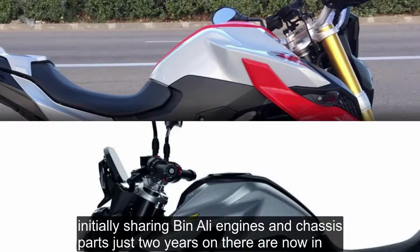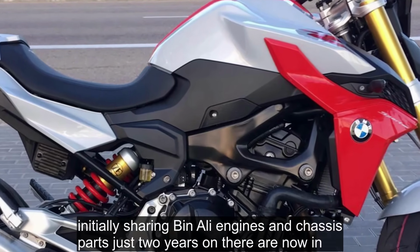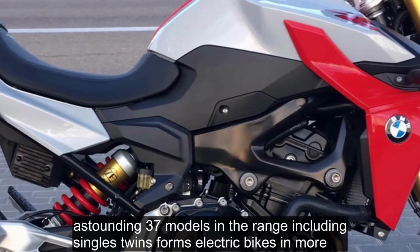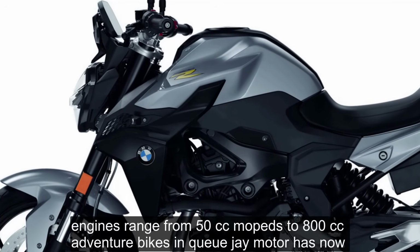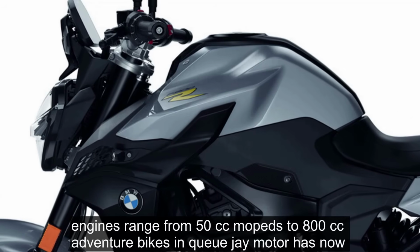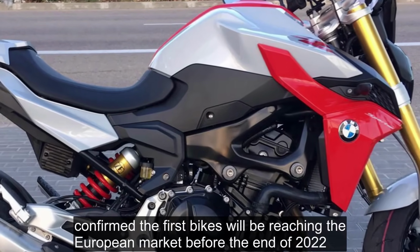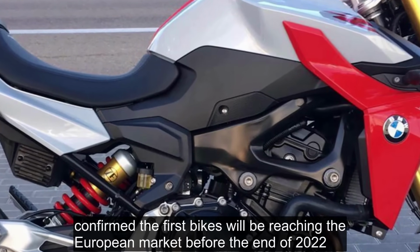Initially sharing Benelli engines and chassis parts, just 2 years on there are now an astounding 37 models in the range, including singles, twins, fours, electric bikes, and more. Engines range from 50 cubic centimeters mopeds to 800 cubic centimeters adventure bikes, and QJ Motor has now confirmed the first bikes will be reaching the European market before the end of 2022.